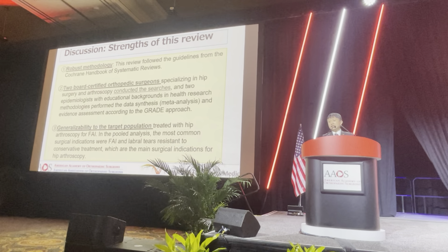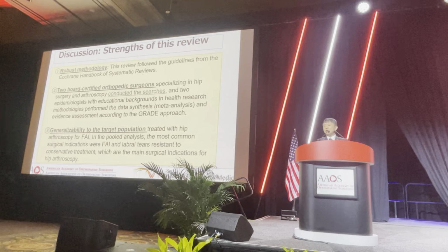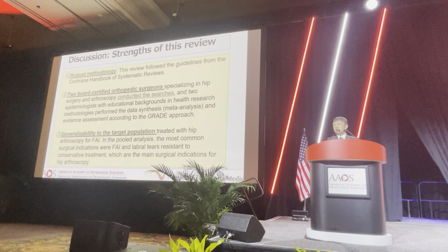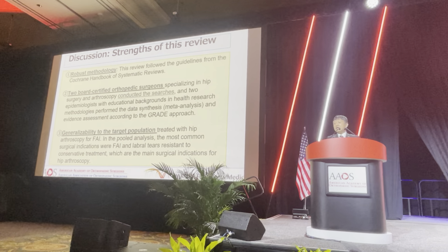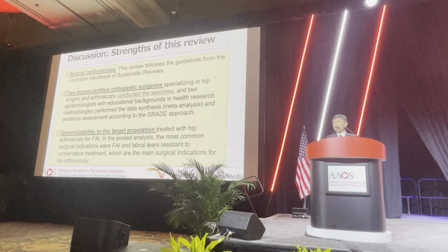The strength of this review is a robust methodology. This review followed the guidelines from the Cochrane Handbook, and two board-certified orthopedic surgeons conducted the searches. The results are generalizable to the target population treated with hip arthroscopy for FAI.